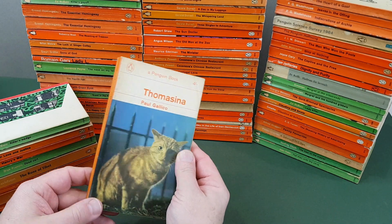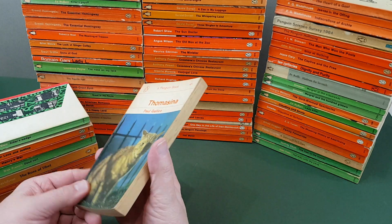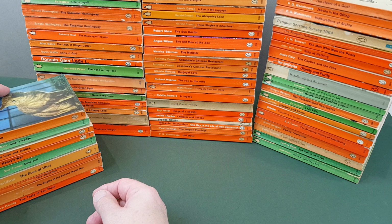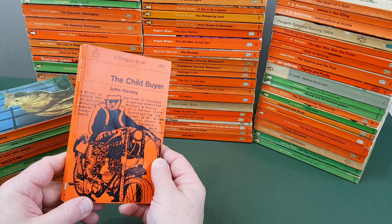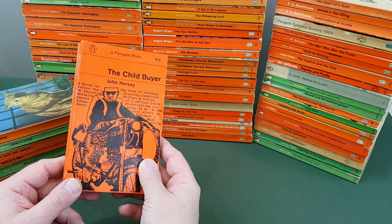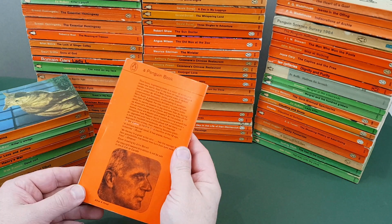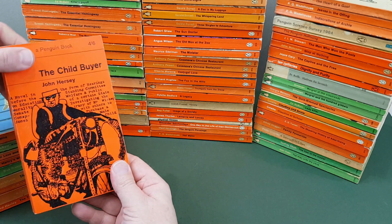These are very, very popular, not with myself, but they are very, very popular. Thomasina, Paul Gallico, popular author, simple as that. And that's one of his most popular titles. John Hersey, famous, of course, for Hiroshima, amongst other things, but he did write quite a few other books. This is 2152, The Child Buyer. Cover drawing by John Sorrell.